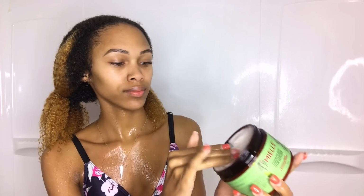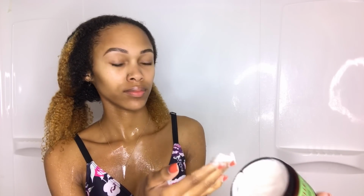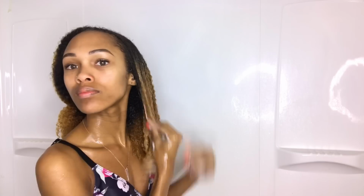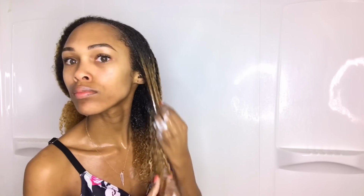So next I used the Rosemary Mint Strengthening Hair Mask, and this obviously is meant to strengthen your hair and also moisturize it. So it's very thick, very creamy, just like I like my mask and pretty much all my products to be. And it was so moisturizing, you guys. I don't feel like my hair has ever been this soft. It was so moisturizing. This was hands down my favorite product from the line.